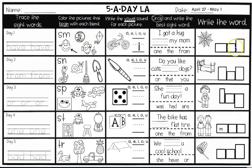Write what you hear. All right, for day 2, this sight word, this would be for Tuesday. F-R-O-M. Do you remember what sight word that is? From. Very good. So trace that one twice. The next square over, you're coloring the pictures that begin with the blend. The blend this time is an SN.